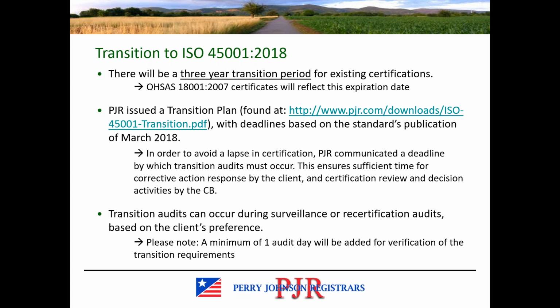Through this transition plan, PGR has communicated a deadline by which transition or migration audits must occur. And this is in order to avoid a lapse in certification. What that means is we have accounted for the time it takes to obtain corrective actions from the client and perform our internal certification review and decision-making activities as a certification body in order to be able to issue that new certificate before the old one expires.